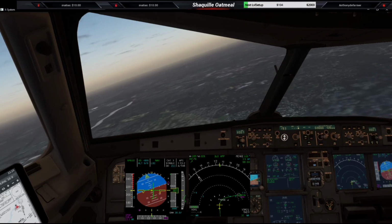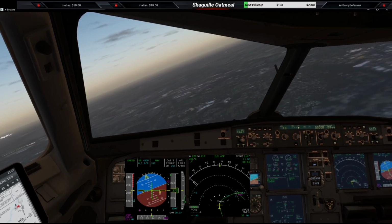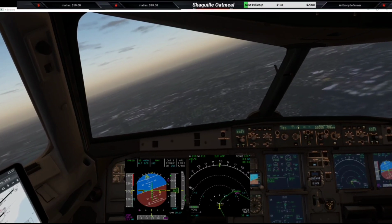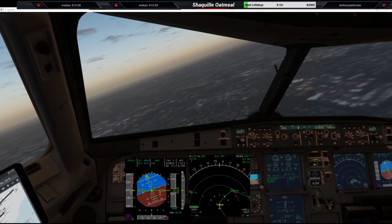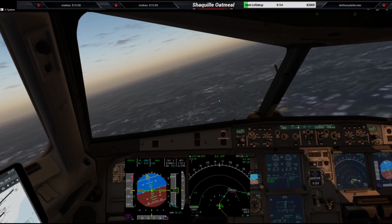And 180 on the speed, coming back. So get rid of this chart, and real quick, we'll be landing 27 left, so once we land, we're going to want to vacate to the right-hand side, and we'll make our way probably to Bravo or Charlie gates in Philly.